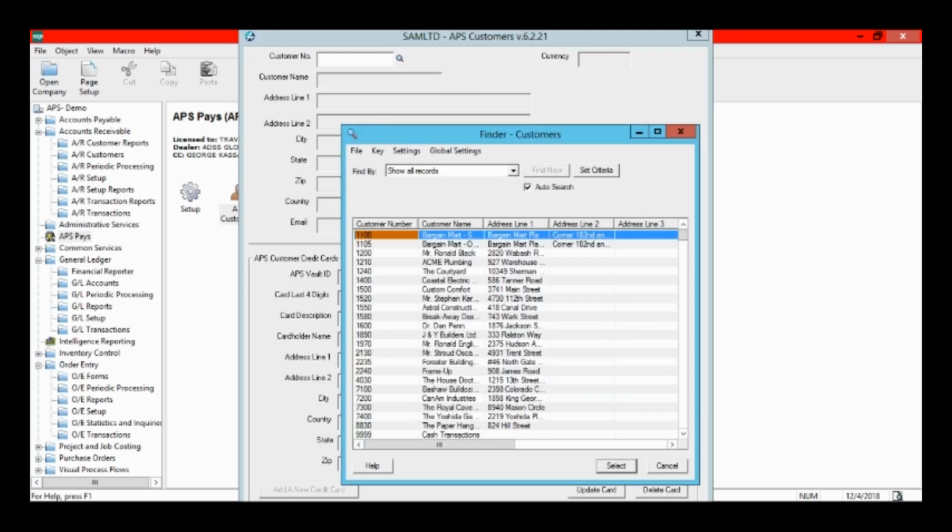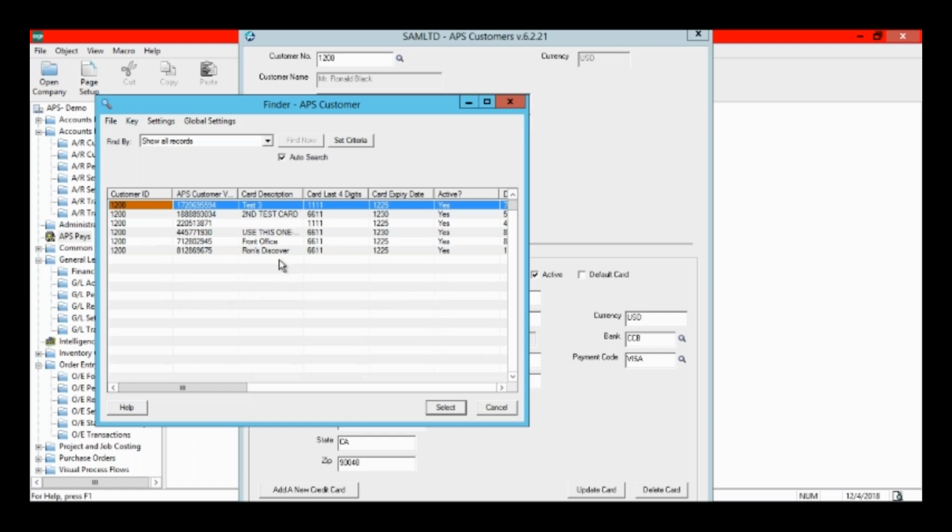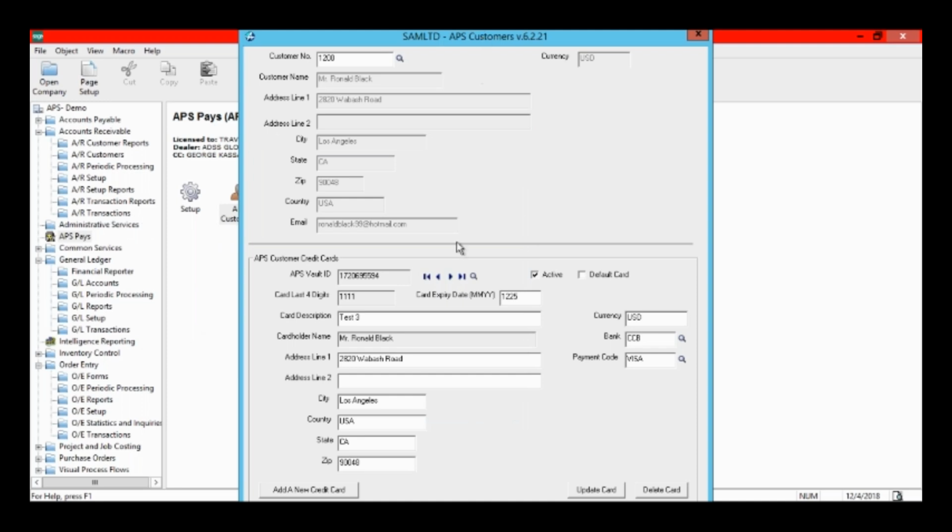Now, because we're built in directly to Sage and we're reading the Sage data fields, you're able to see all of your existing customers that are set up within Sage. So for this example, we're just going to use Ronald Black. And for Ronald, you can see that we actually have a default credit card already set up for this customer. If we click on this magnifying glass, you can see that we have 5 other credit cards also set up for them. So it gives the backend staff the easy ability to go in and switch between cards if there's any reason, maybe a personal card that's set up, or different corporate cards. Okay, now you can see that everything is vaulted and secure.